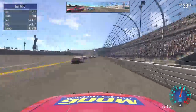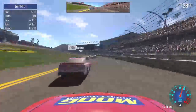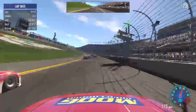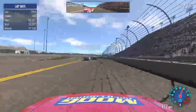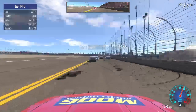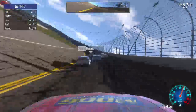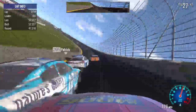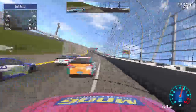Got 3 wide. Got a lot of momentum coming off of 4. Car low. Driving through the field again. That was a great lap. Going to the outside with 8 laps to go. Let's see what we can do. We're close to 26. Adding a little bit. It's fine, as long as we keep the momentum.